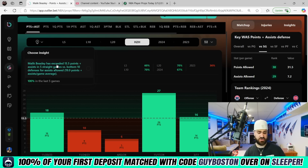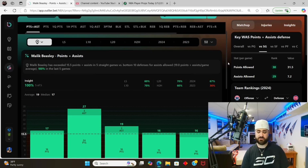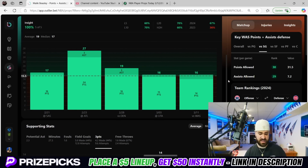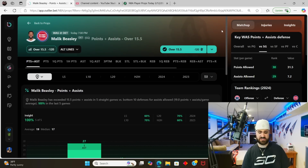And one last stat to show you guys, the insights provided by Outlier. Malik Beasley has exceeded 15.5 points plus assists in 5 straight games versus bottom 10 defenses for assists allowed. He's averaging 19 points plus assists per game over that 5-game data range. And yes, the Wizards' last game out 2 days ago does fit this data range as well. So overall across the board, really good numbers here for Malik Beasley. Seems like a pretty good spot. And for minus 120 odds, really good value.